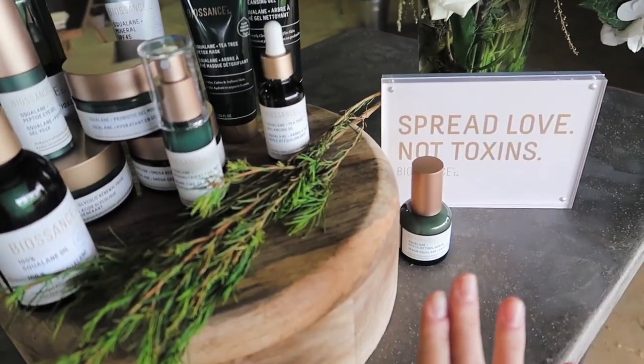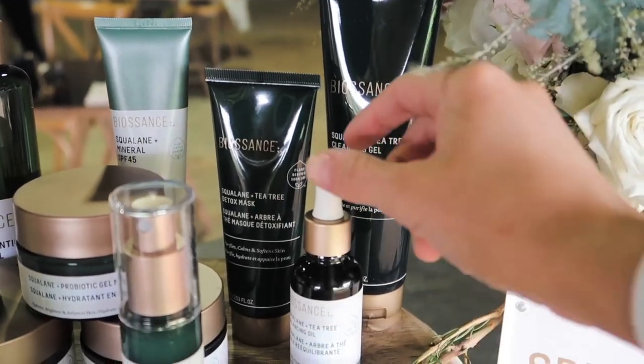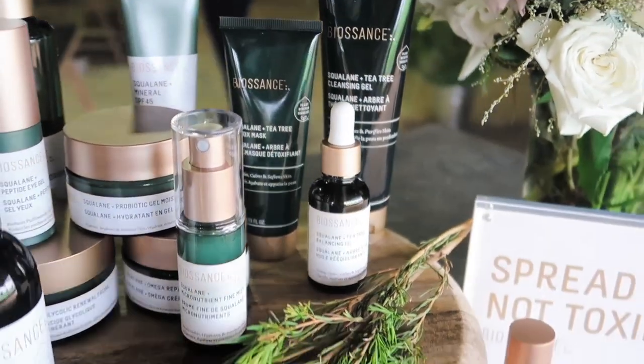So we learned all about tea tree oil and how they use it in the Biossance Tea Tree range. I've been using the cleansing gel, detox mask, and the balancing oil, which is great for my oily skin. And I actually think it's been clearing up my pimples really well. What's important is to check where your tea tree comes from. And that's why it's so good that the tea tree comes from here, because it's so pure and high grade. A lot of tea tree oil, if it's farmed elsewhere in the world, only has 13 molecular properties that do beneficial things, whereas the one that Biossance uses has 113. So you have to make sure that you're getting the right tea tree oil. It's just really cool to be able to get effective skincare while still having it clean and ethical.